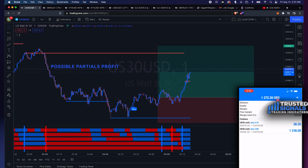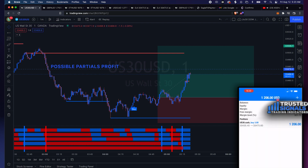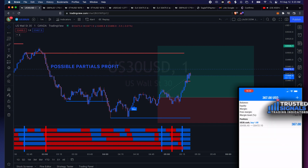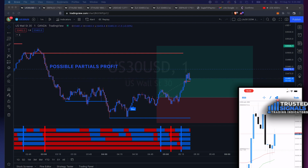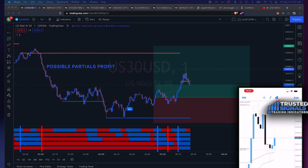All right, closed out one of my positions, and just in case it decides to turn around, I'm gonna close this one out as well. And this one, yeah, I'm gonna close. I'll do just 2 lots. Closed, profits secured. Now I'm just gonna put stop and profit. Now it's a risk-free trade. And look at that, it's already starting to go down.